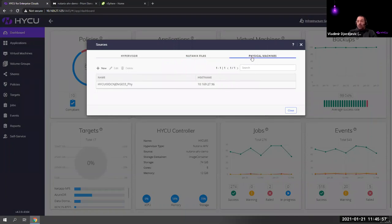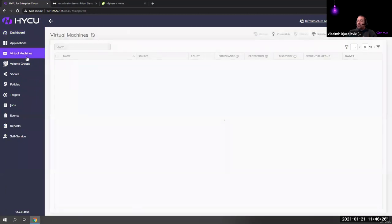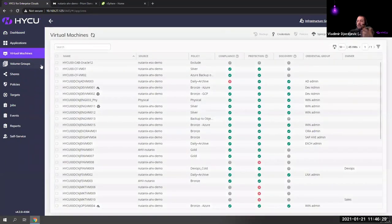And the physical servers with version 4.2, we added Linux support. It's in the preview mode. The next release will be GA actually, but also physical servers can be backed up from HYCU itself, Windows Server 2012 or newer, or Linux physical servers, right? So as soon as you add your virtual machines or physicals, you will get the list here, and to be able to protect them, you practically specify a backup target, right?